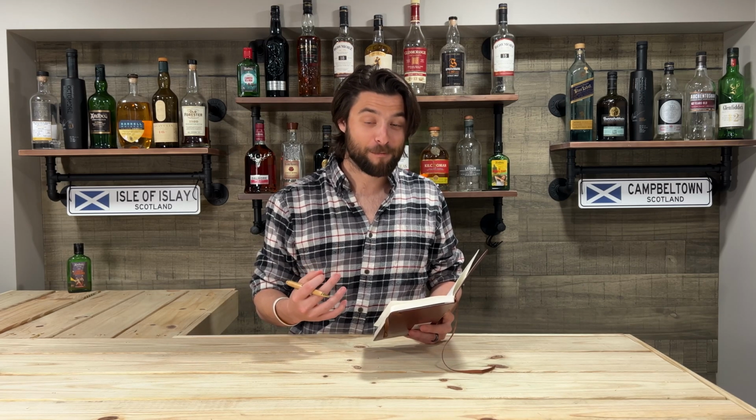I think it's better than the next one, which might surprise you considering how much it is and what it is. Okay, my last dram of the night. It might not have been my favorite, which might surprise you considering what it is and how much it was. So this 1 ounce pour was $133, and I needed to try it because it's Black Art.